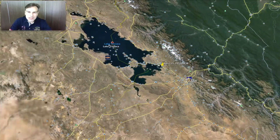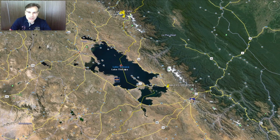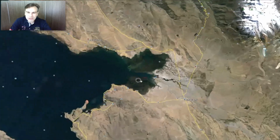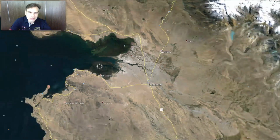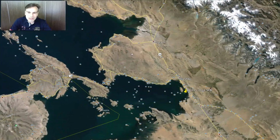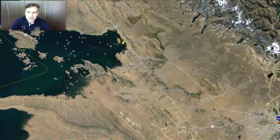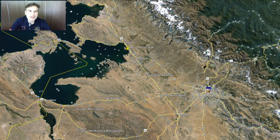Now this is on the Peru side. Do you see this yellow line right here? This yellow line indicates the border of the countries Bolivia and Peru. Okay, so it's in two different countries, but this object is in Bolivia. Not only is it in Bolivia, but this object is just 30 some odd miles from the capital city, La Paz.